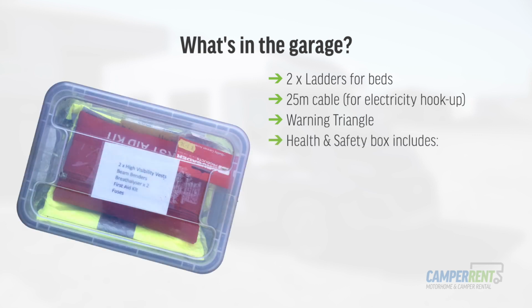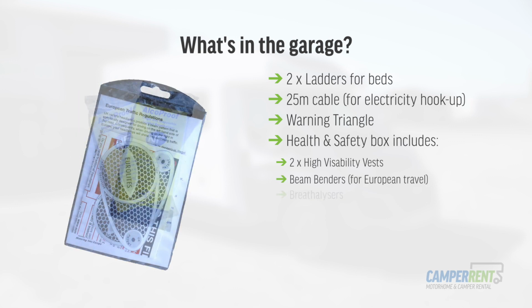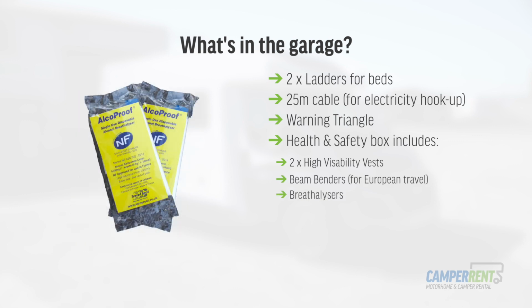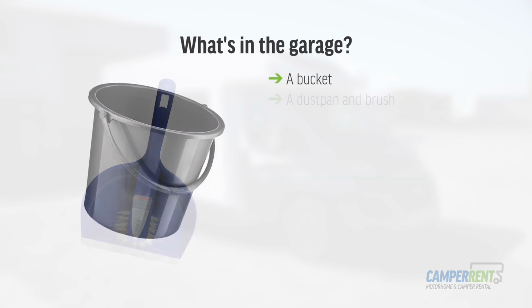We have the health and safety box, so you've got 2 high visibility vests in here, some beam benders for travelling in Europe, 2 breathalyzers which are essential for travelling in Europe. You've got a first aid kit and some fuses in there. We also supply you with a bucket, a dustpan and brush.